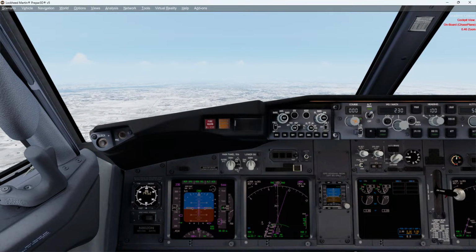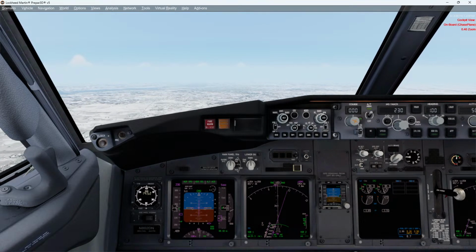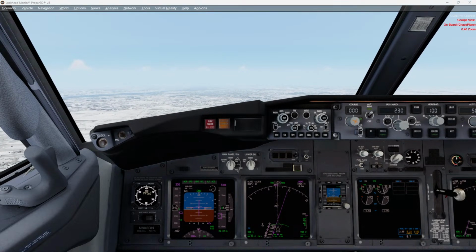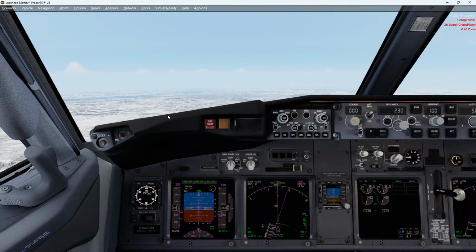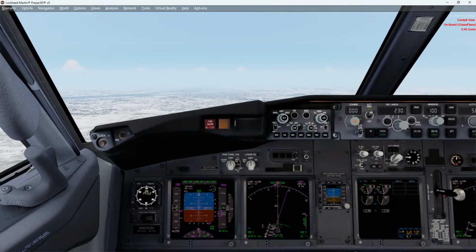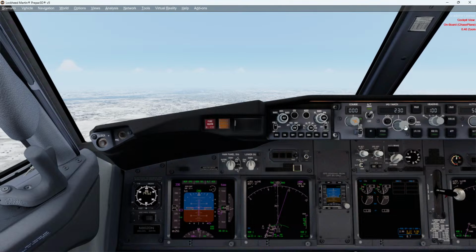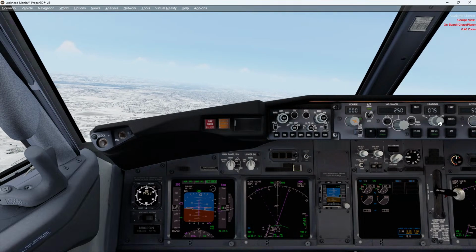Left heading 230, that is 4,000, runway. Delta 2885, contact Minneapolis Tower 126.7, good night. 126.7 for 2885. Delta 2697, contact Minneapolis Tower 126.7, good night. Tower 126.7, have a good night, Delta 2697. Delta 559, turn left heading 030. Left 030, Delta 559.